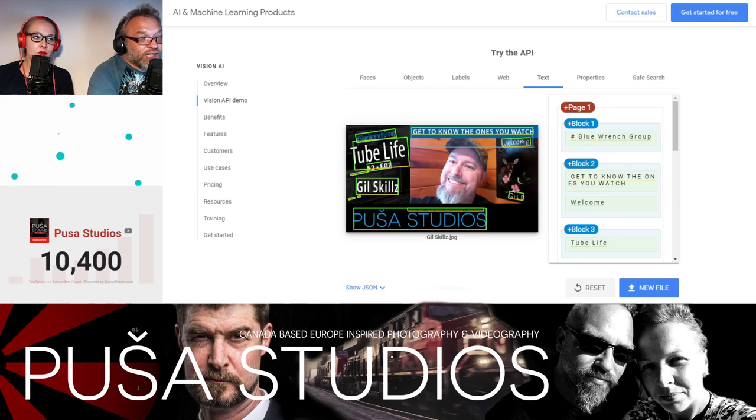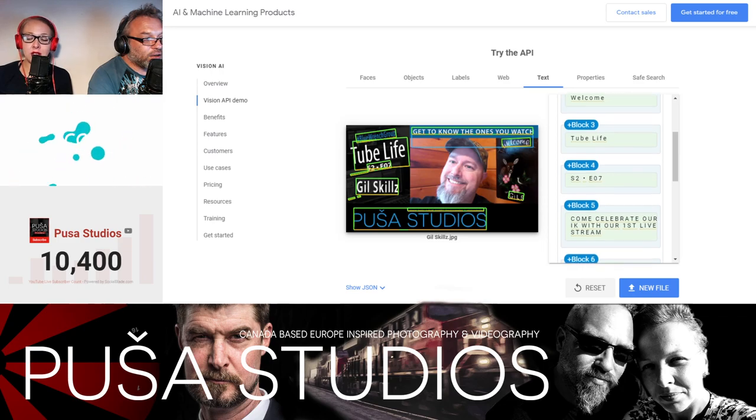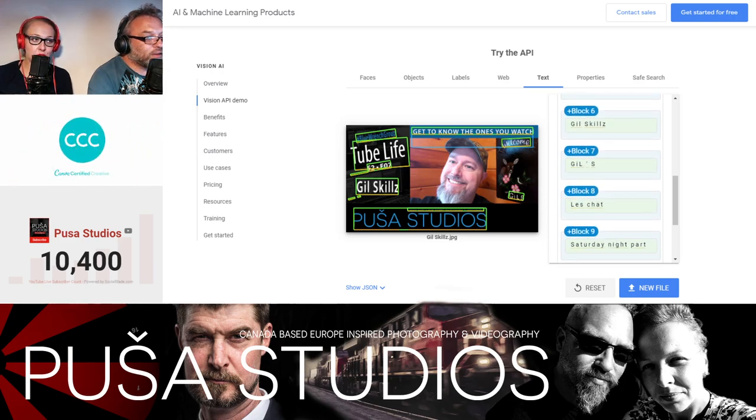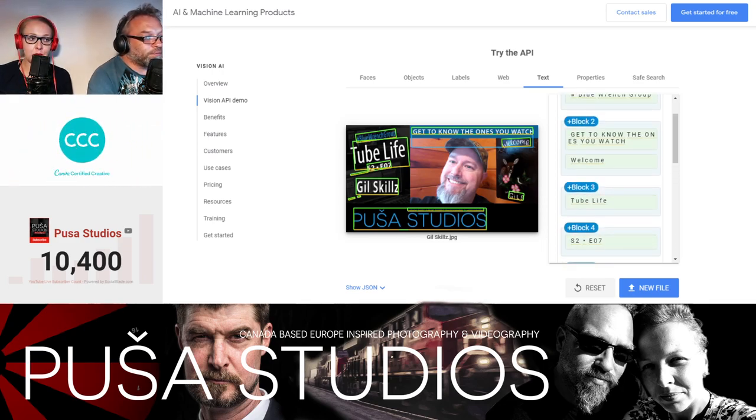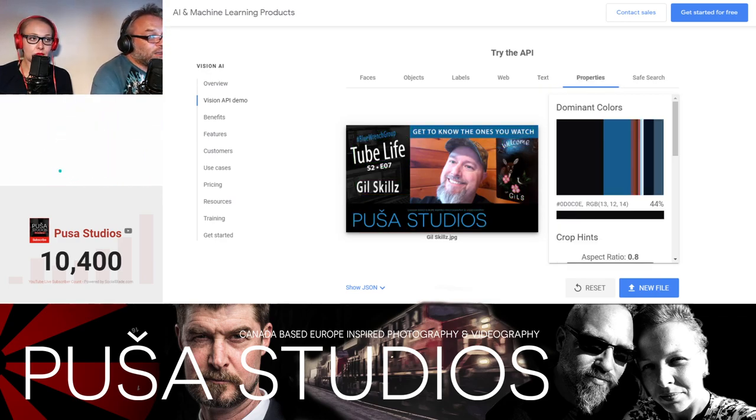See, it's even taking the text, even though it's a flat image, it's been able to dissect. You can see how well your text is seen, if it can decipher what's in it. Now, is the word "welcome" important for us? No, it's not. So probably what we would do is hide that. Yep. We would look through the text that it actually does find there and not include the one that is completely irrelevant to our video and the thumbnail. Yep. Even the dominant colors within it.